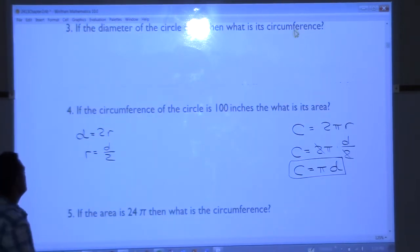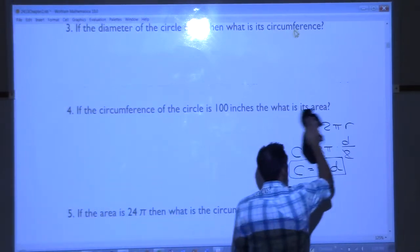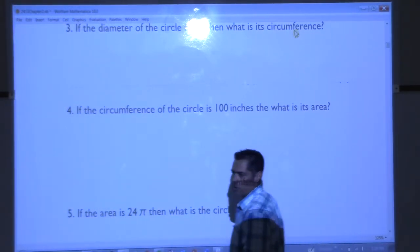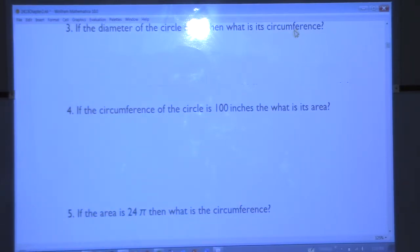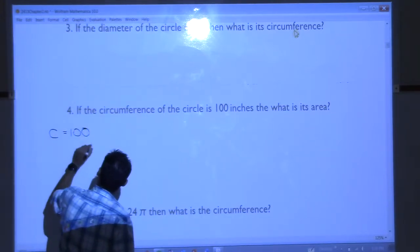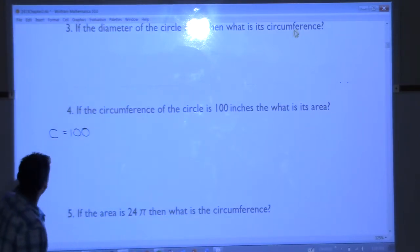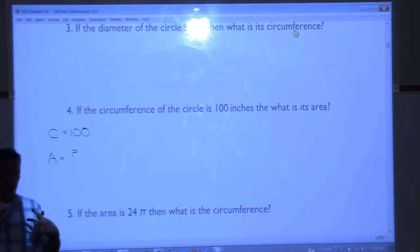All right, how about this one? If the circumference of a circle is 100 inches, what's the area? Ooh, okay, so this one's a little more involved, right? We're given the circumference, right, is 100 inches. And we want to know the area, right? So what I'd like for us to do right now is see if we can somehow come up with a formula on our own where it connects area and circumference together.